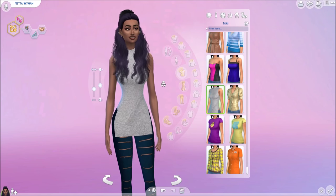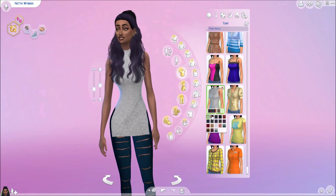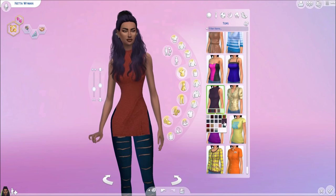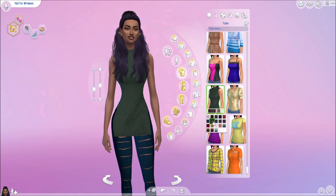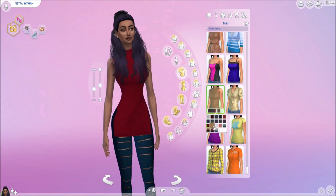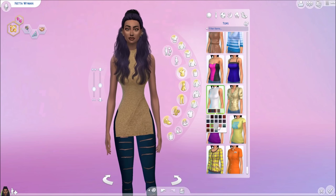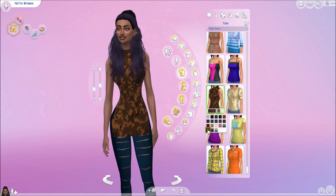Next shirt we have is this long halter top. I didn't know what to call it because it didn't have a name, but I'm just going to call it long halter. And it just comes in all these different colors. I know some of you guys were wondering what Sierra wears in my Meet the Braxton LP, and this is the shirt. I think it's so cute. Look at this. I love this color, and it just comes in all of these colors and different designs.